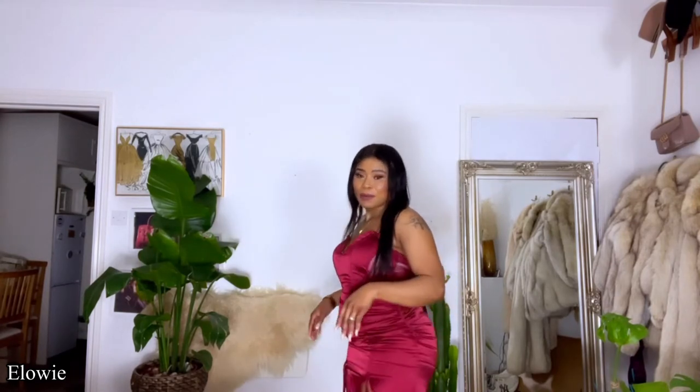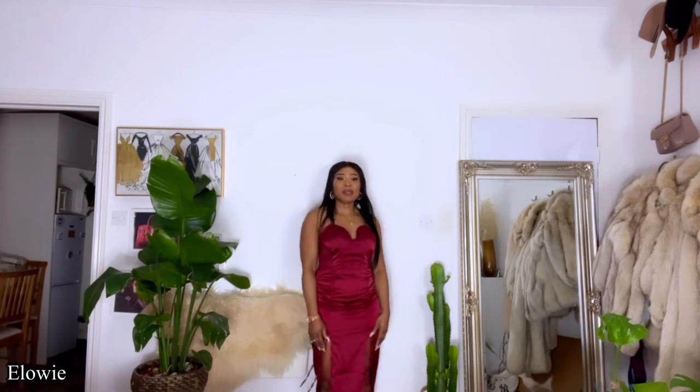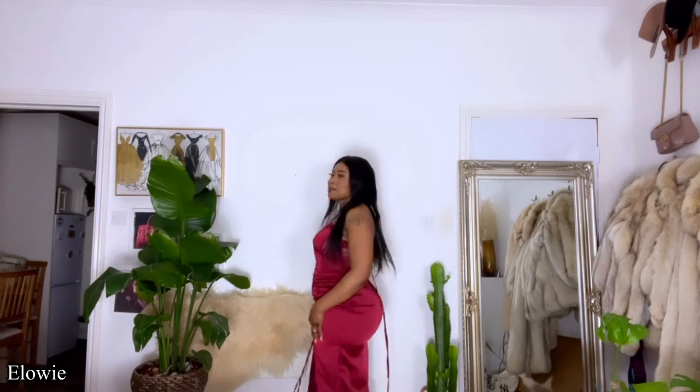Now, I was standing on the platform, so I just wanted you to see. Now let's go back, and you can actually see how it looks. A full dress, almost ankle length for me, side, back, and side.